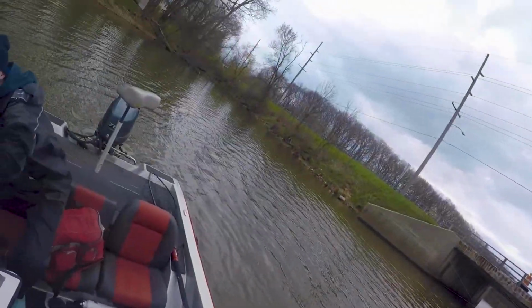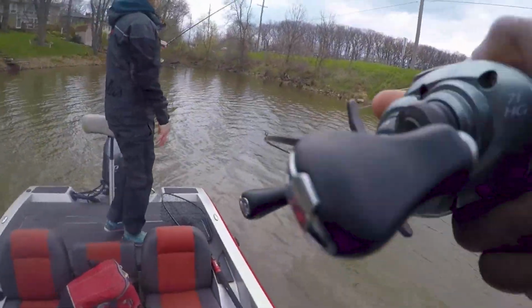Oh my god, are you serious? They wanted a finesse jig. It feels like a good one too. Like a real one. Yeah. It is a good one.